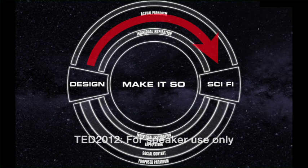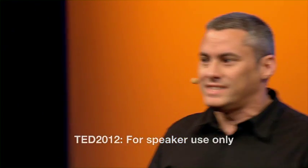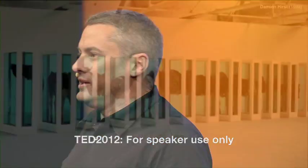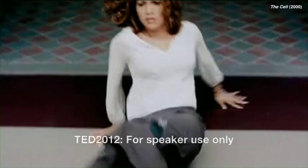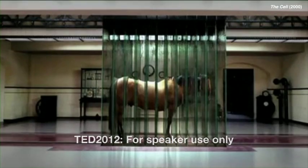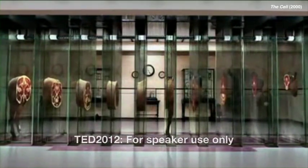Science fiction and design are sort of locked in this reciprocal relationship of influence, where, for instance, production designers or directors will see something in the real world like this art installation from Damien Hirst, and they'll be inspired to use it in their films, whether it's a straight copy or whether it's an homage, like in this beautiful scene from The Cell.